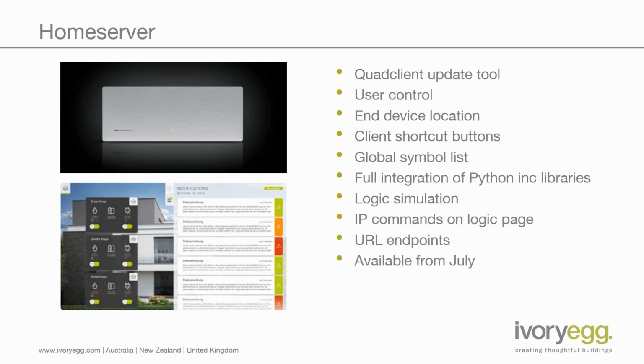And we also have a new global symbol list, which brings together all the different symbols within the programming environment, makes them accessible throughout. It'll be a lot easier to manage. There's going to be full integration of the Python logic language, including libraries. At the moment, it is possible to use Python, but it's limited. It's going to be the full application of Python.